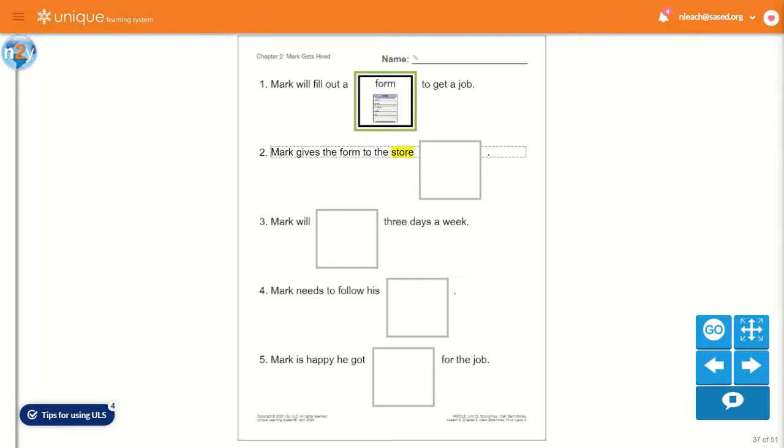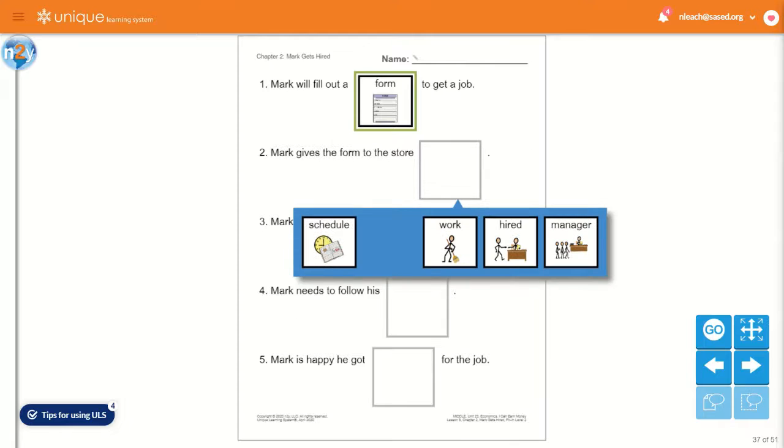Mark gives the form to the store blank. We might be looking for a person. Who does Mark give the form to? Mark gives the form to the store schedule. Mark gives the form to the store work. Mark gives the form to the store hired. Or Mark gives the form to the store manager. Who does he give the form to? Say, point to, circle your answer now.